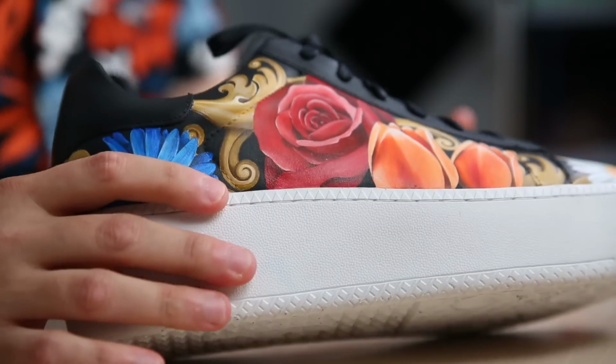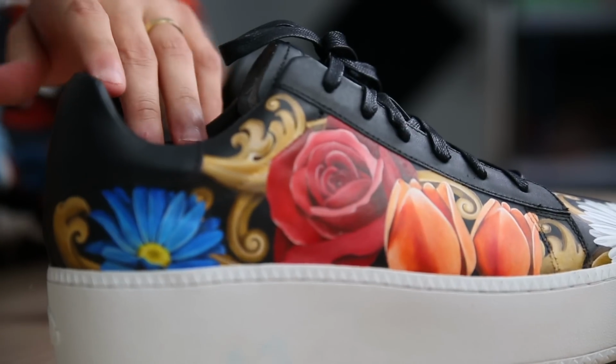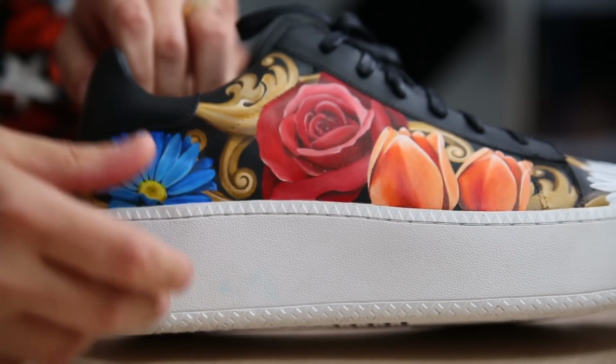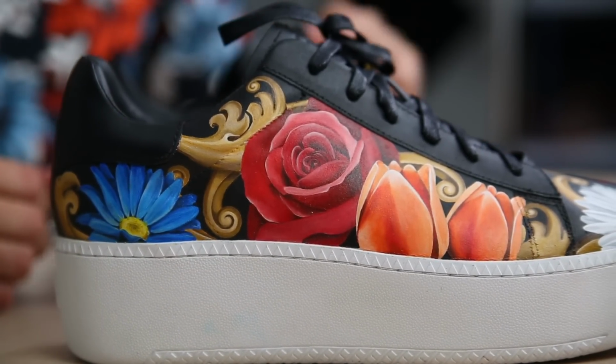Okay, so I know that these shoes started with a little bit more of a white upper like we had last time, but all of these flowers and these vibrant colors really pop a whole lot more up against this black. So we have some really great, realistic looking orange tulips, red roses, blue daisies. You could see the gold filigree behind them. It is just a great overall design.